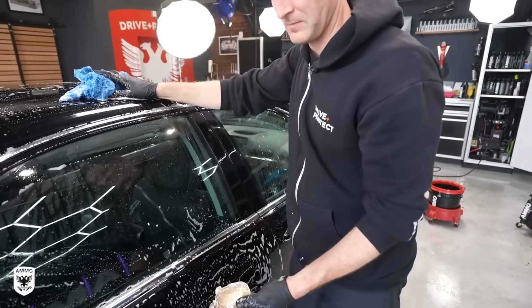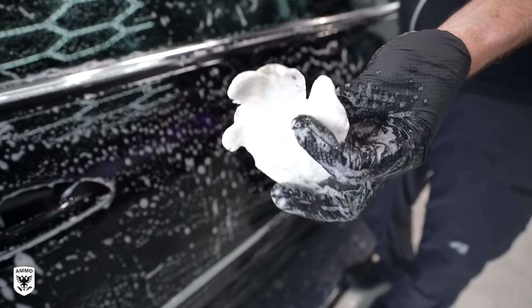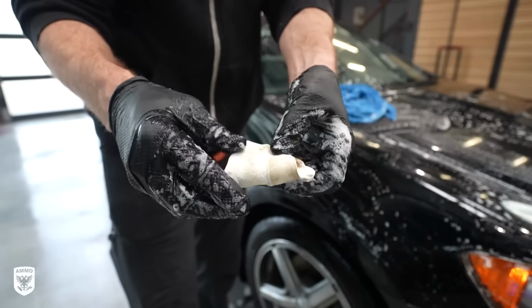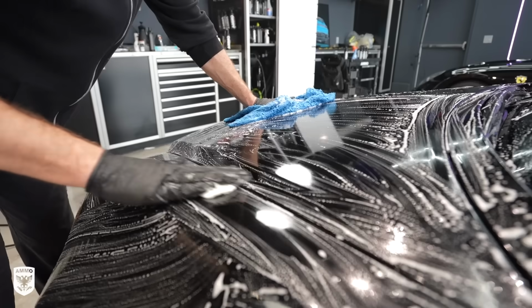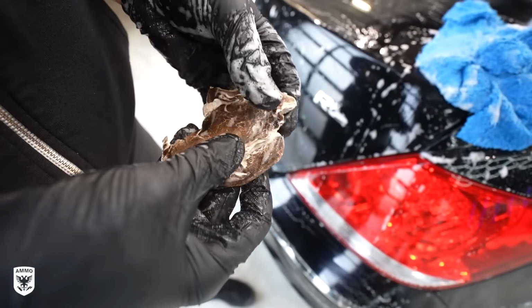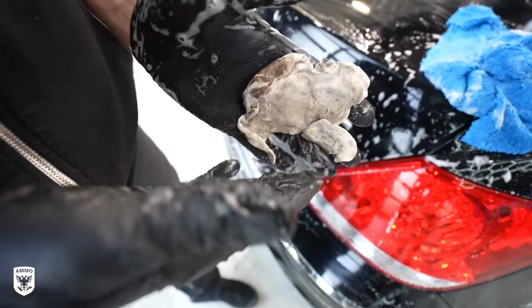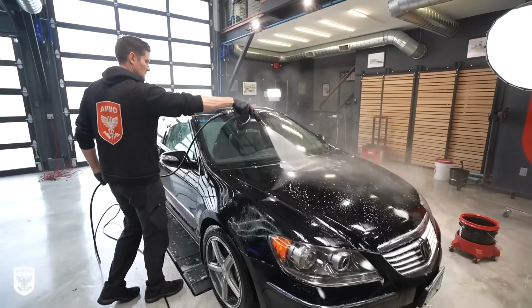Now check this out. After just a few sections, you can see how much junk was just pulled out of the paint. When you see this, you have to make sure that you knead the clay bar. You mix it so that it doesn't become full of the black and brown contaminants and then reapplied to the paint. You need to mix that a whole bunch to have a fresh patty and then start again. Oh yeah, 100 times better. When you're done with the whole process, rinse again.